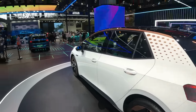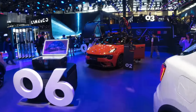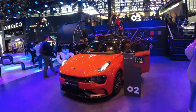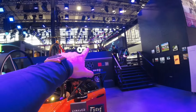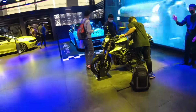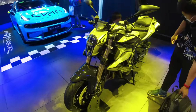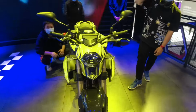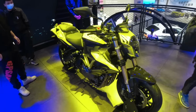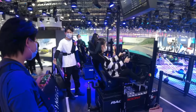Okay, Lynk Co. You know, I love the Lynk Cos. The 01, the 06, the 02 hatchback, always a fun booth here. Up there, that's all the VR rides and stuff. Let's go take a look at this. Huh, Lincoln's making a bike now, huh? All right. Oh yeah, it's Benelli. That's right, Benellis are made by GD, just like Lynk Co. Cool.